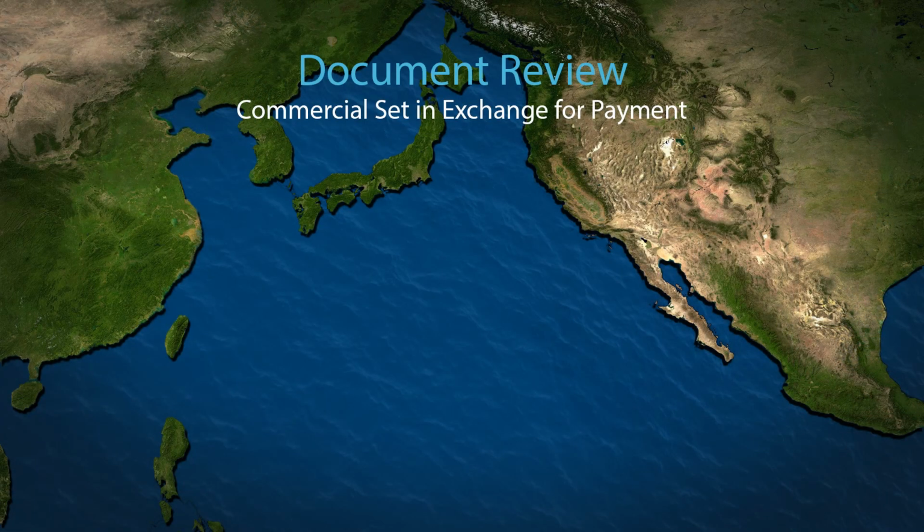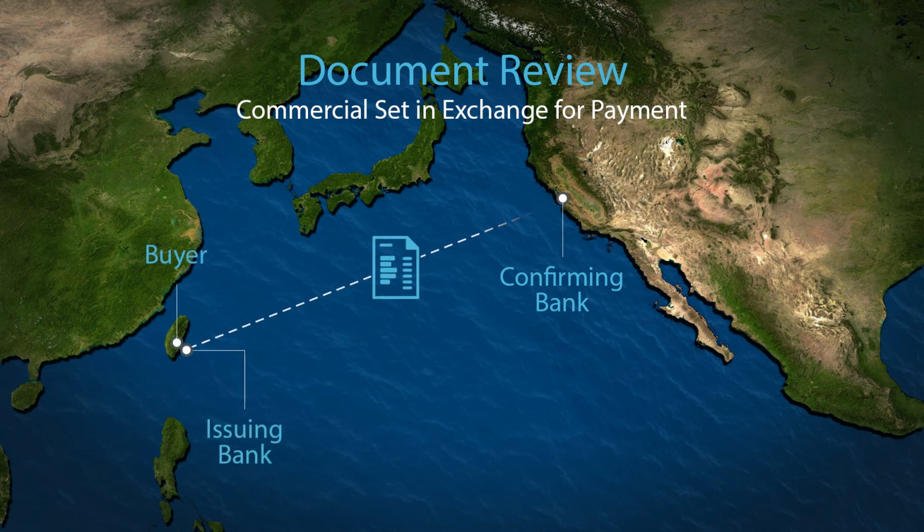Before the vessel arrives in Taiwan, the exporter's bank sends the approved commercial set with the original documents to the buyer's bank, or issuing bank, and collects payment from them. Then, in a typical transaction, the issuing bank collects payment from the buyer in exchange for the commercial set, which acts as title to the shipment. If the documents are found to be in order, the issuing bank will release the cargo into the importer's possession.